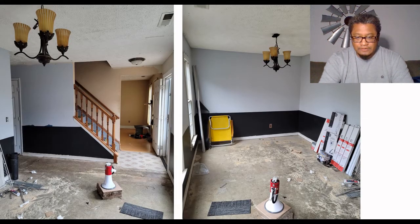Here's a picture of the front door, and this is the dining room. You can see that the floors were already removed, and you can see the concrete slab here. There's another view of it.